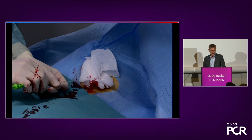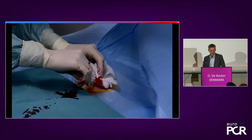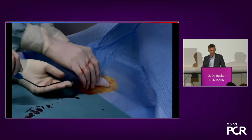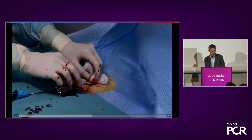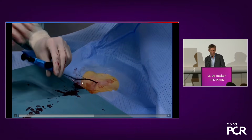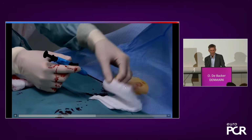So what you see here is that small wire that comes with the 6 French sheath. We go in with that 6 French sheath. That's just to pre-dilate. We take it out. The video has just been shortened for sake of time. Then now the Prostyle comes in. You see that the wire comes out here on the side port. We push it nicely in until this white part where the wire exits just disappears below the skin level.